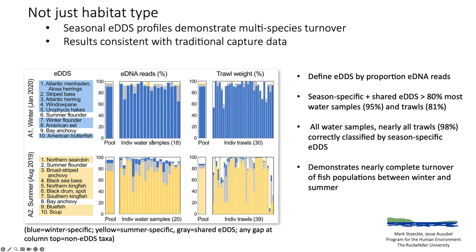Season-specific plus shared taxa made up more than 80% of pooled eDNA reads and pooled trawl weights, and more than 80% of most individual water samples and most individual trawls. All water samples and nearly all trawls were correctly classified by season-specific taxa. This analysis demonstrates nearly complete turnover of fish populations between winter and summer. It also provides more evidence of congruence between eDNA and trawl assessments of abundant species.